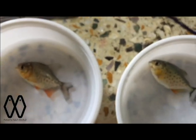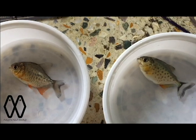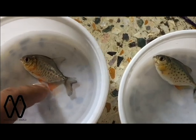The third, which is really evident, sorry about the focus, are the marks on the body.